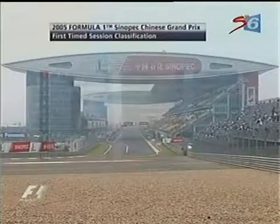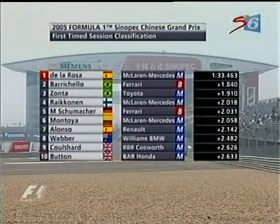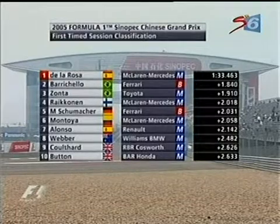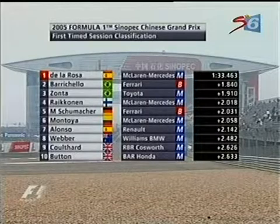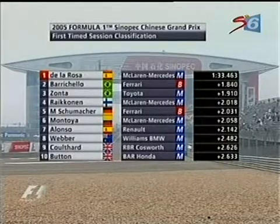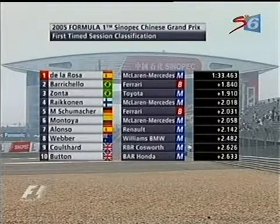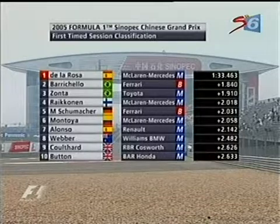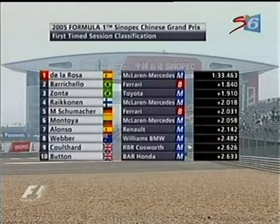Let's just have a look at the timing sheets from the first free practice earlier today in China. Pedro de la Rosa, no big surprises, McLaren, Mercedes. But then Rubens Barrichello for Ferrari in second place. Zonta, the test driver for Toyota, in third. Then Raikkonen, Michael Schumacher, Montoya, three McLarens in the top six. Alonso, Webber doing another good job, had a good race in Japan last weekend, and then David Coulthard and Jenson Button split by 0.07 of a second.